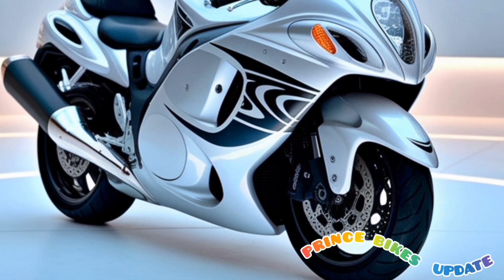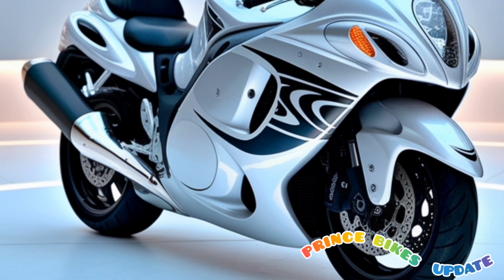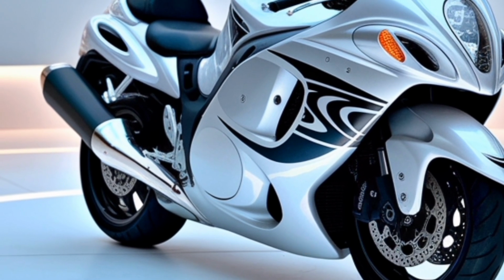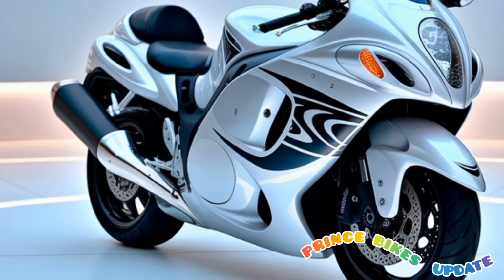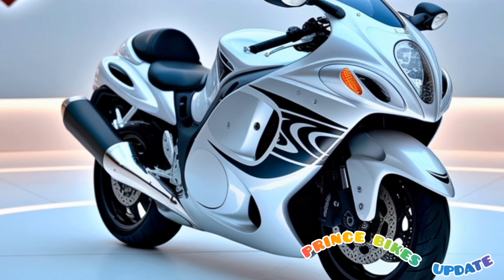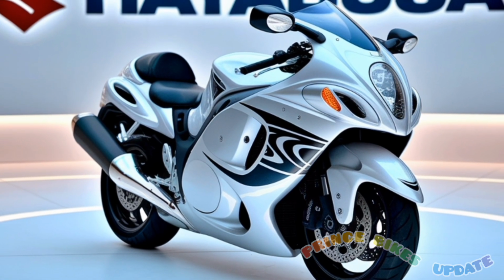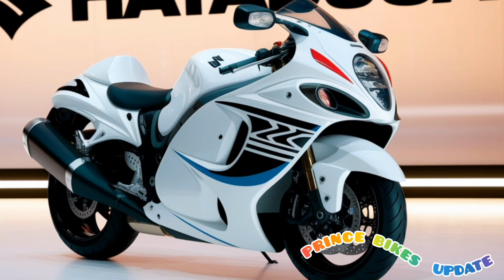When it comes to fuel efficiency, you obviously don't buy a Hayabusa to save petrol, but Suzuki has done well here too. Thanks to improved EQ mapping and aerodynamics, the 2025 Hayabusa delivers an average of around 14–16 km/L in mixed riding conditions, which isn't bad at all for a bike in this class. And with a 20-liter fuel tank, you're looking at over 250 kilometers of range even if you ride it hard.